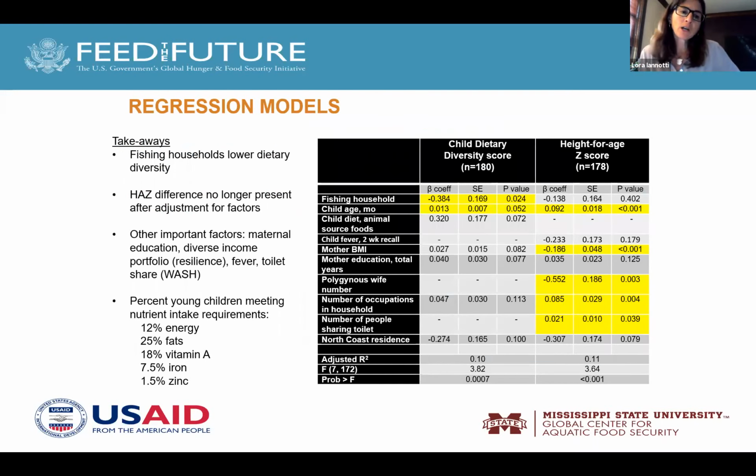When we ran our regression models, we found that in fact, there's lower dietary diversity in the fishing households as compared to the non-fishing households. And dietary diversity, fish and other animal source foods tends to tip children into a higher dietary diversity score. And that's really ultimately what we want, because then you're getting the broad range of nutrients that you need in your diet.